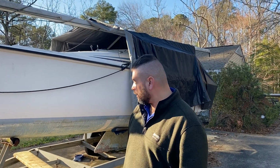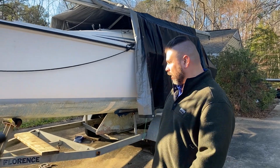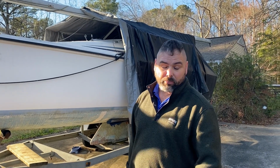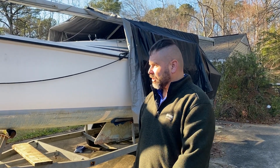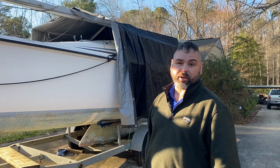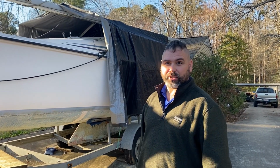I'm looking to sell it for about $500. That would include the trailer, the title, and the boat, and everything that goes along with it. It has no motor, but it's a good sailboat. I sailed it when I first bought it, and just haven't had the time to work on it. Anyways, if you're interested, just comment down below and we'll get back to you. Thank you. Thanks y'all for stopping by. Hey, anybody's interested in a boat, $500 with the trailer, can't beat it. If anybody wants a sailboat.